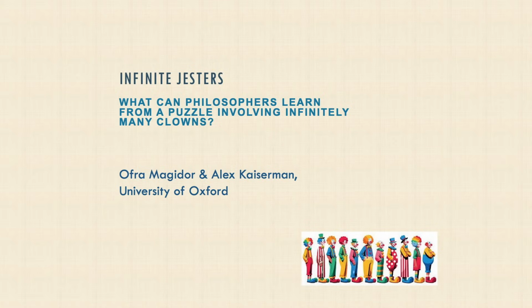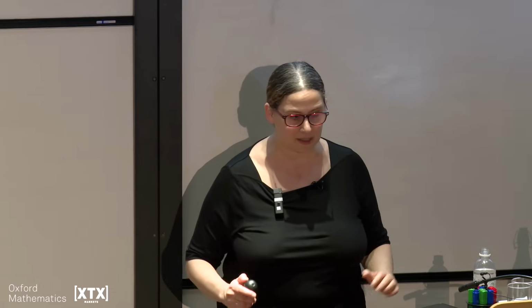So what we want to do today is introduce two puzzles. One is really going to be a warm-up for the main puzzle. These puzzles are going to involve infinitely many clowns, and each of them is going to consist of a short mathematical argument which leads to some really surprising conclusions. The math behind these puzzles is going to be pretty straightforward. I'm going to explain it all in today's lecture, but it turns out that thinking about what's going on in these puzzles is quite philosophically interesting.